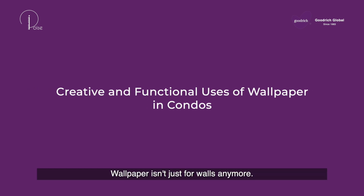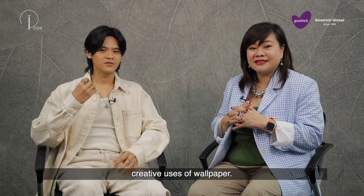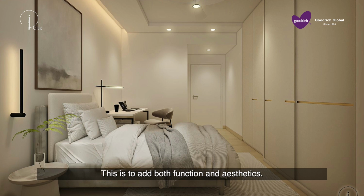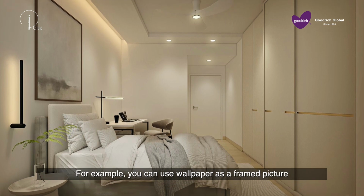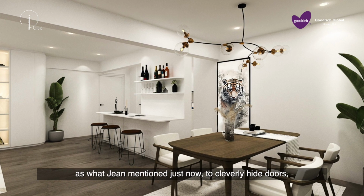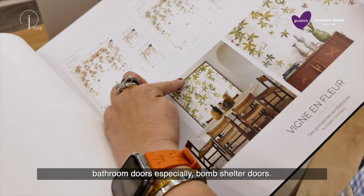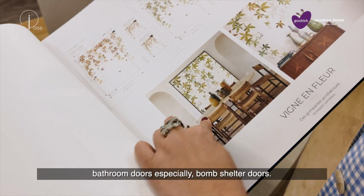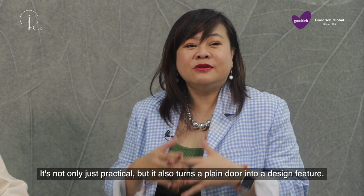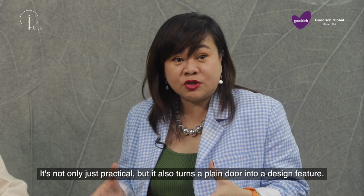Wallpaper isn't just for walls anymore. In smaller condo spaces, we are seeing some really creative uses of wallpaper. This is to add both function and aesthetics. For example, you can use wallpaper as a framed picture, as what Jean mentioned just now, to cleverly hide doors, bathroom doors especially, bomb shelter doors. Exactly, Eugene. That sounds great. It's not only practical, but it also turns a plain door into a design feature.